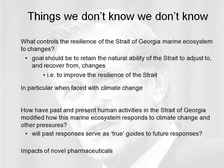This is where I think we need to challenge ourselves. What do we not know that we're going to need to know in 10, 15 years, 5 years from now? So I could just leave it there, but I'm going to put my 2 cents worth, and then I think it'll probably be time for discussion. So some of the things that I think we need to know that we don't know very well at the moment can be wrapped up into this question. What controls the resilience of the Strait of Georgia to changes?